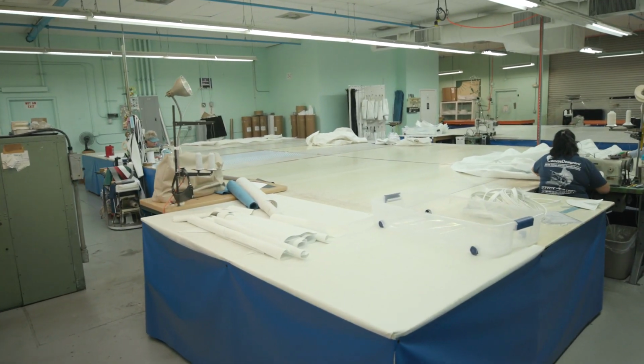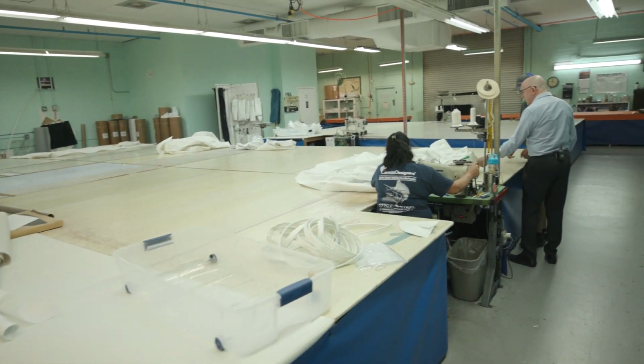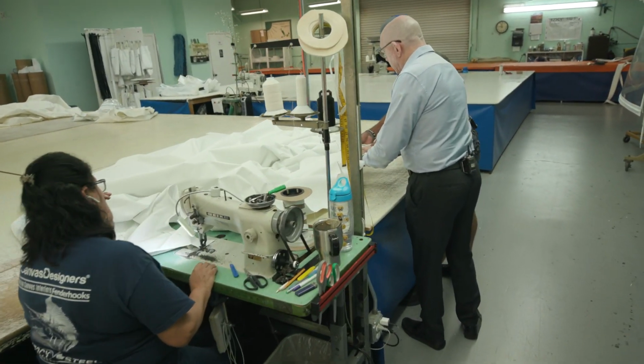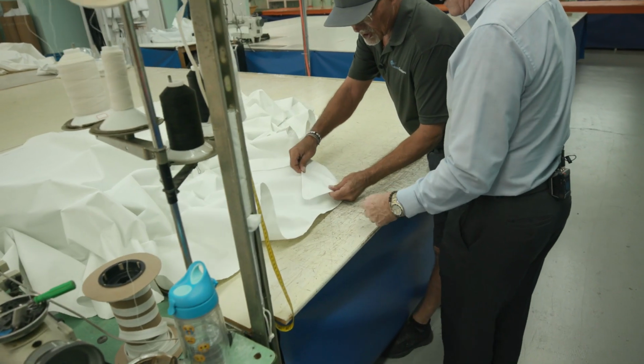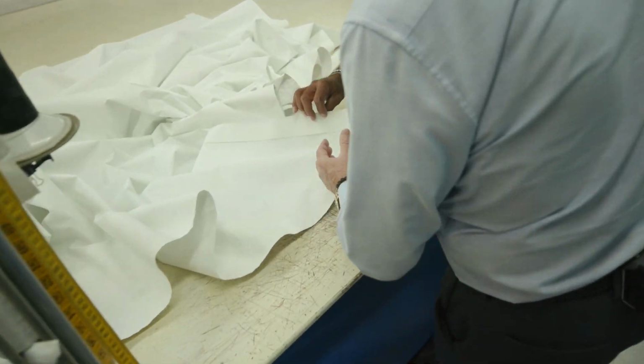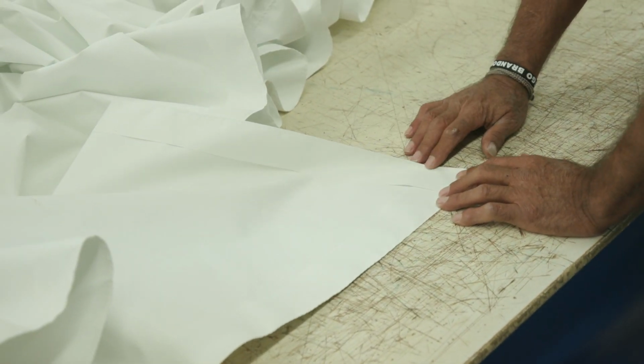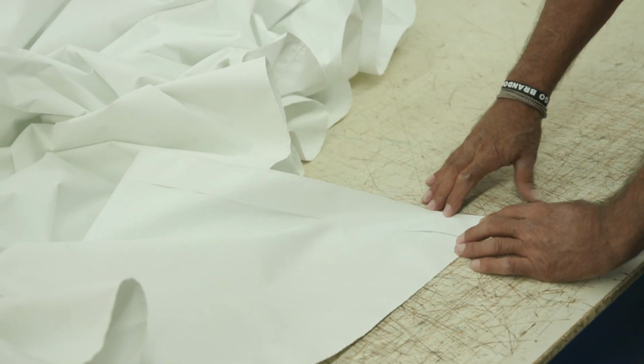Now, this product here is a stiffer product than what we saw over there. This is the Stamoid. You're going to have a finished coat on one side. Okay. This is the raw side, which is a polyester fabric. This is a Sunfly.